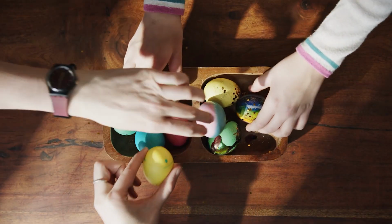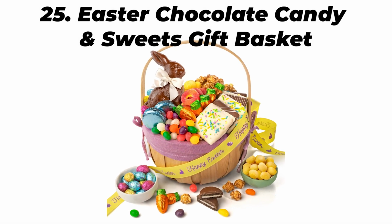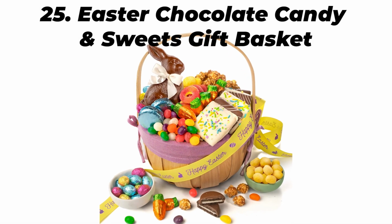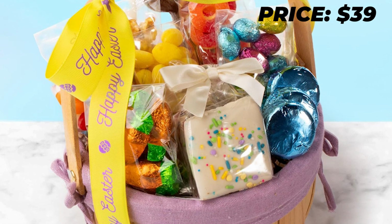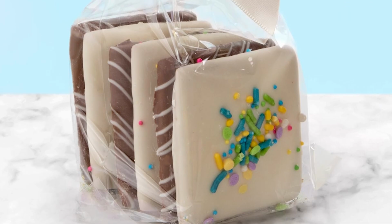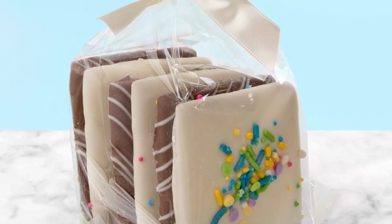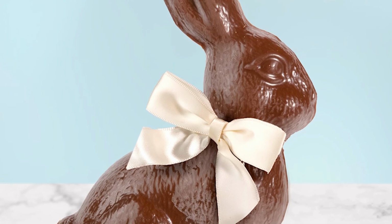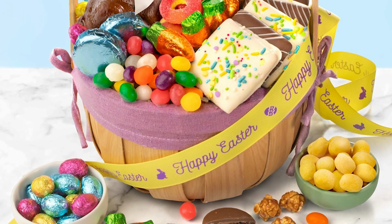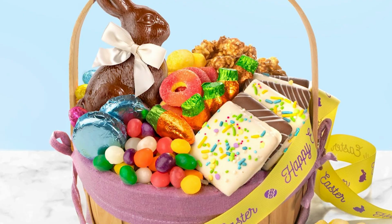an absolute must-have. We start with number 25, the Easter Chocolate Candy and Sweets Gift Basket, which is $39. Let's kick things off with a sweet treat. The Easter Chocolate Candy and Sweets Gift Basket is loaded with golden caramel popcorn, chocolate-dipped grahams, carrot-shaped chocolates, jelly jewels, and a milk chocolate bunny. It's the perfect indulgence for Easter, making every bite a moment of pure joy.